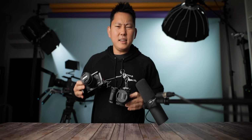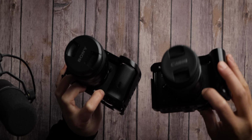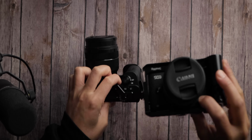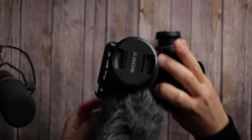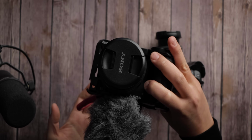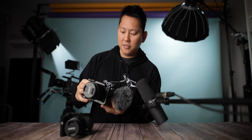This is the future. Now let's take a closer look at the camera bodies themselves. They do both have a cage attached to them made by SmallRig, and I have that because both of these cameras have a flip up display as opposed to a flip out. So if I try to see myself, I can't really see anything. But with these cages, you have the option to throw the mic on the side like that, or up top on the side where it's not in the way of the monitors.